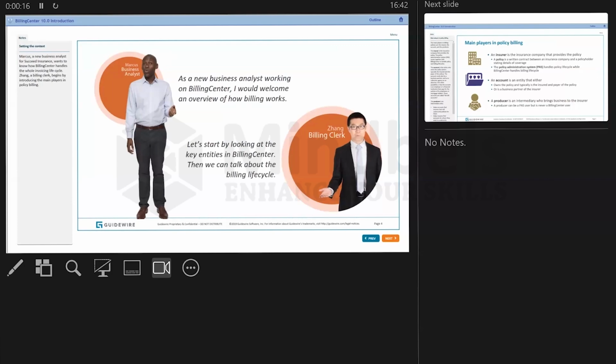Okay, we need to understand how billing really works. Why is billing so critical, and why do we really need separate billing center software? First of all, BillingCenter is out-of-the-box software from Guidewire, which has all the inbuilt functionalities that can be customized according to the customer's needs, according to the insurance company. So Guidewire just gives a product.